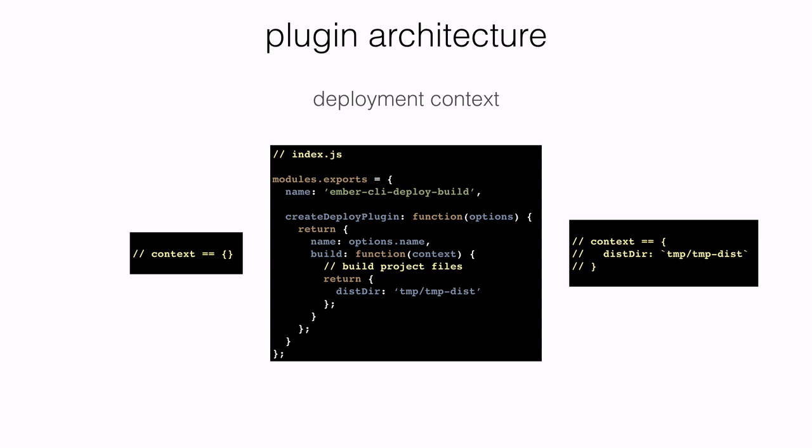So we touched on the deployment context a little bit. This is literally just a JavaScript object. When you implement a plugin hook, it receives one argument, which is this context object. So any hook can dive into this object and look at any data that's been added to it by any hook that's run previously. And anything that's returned by a hook will be merged into the context. You can see the context is empty at this point. It gets passed into the build, and the build returns an object with a dir property, and that's merged into the context. That will then be passed through to every other hook that's run afterwards. So this is really cool. It allows plugins to talk to each other and send some data along.